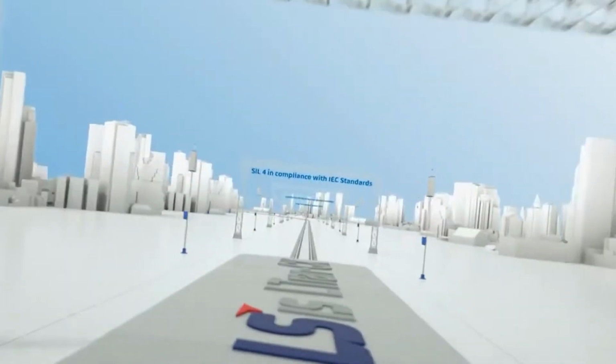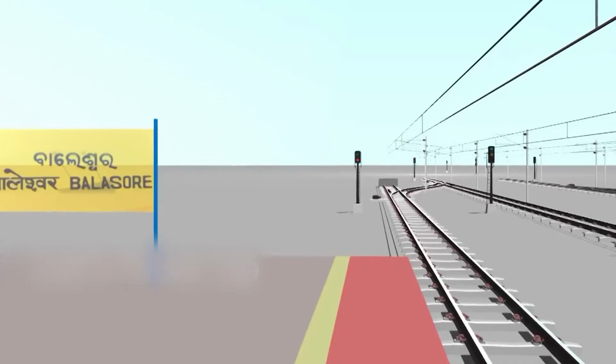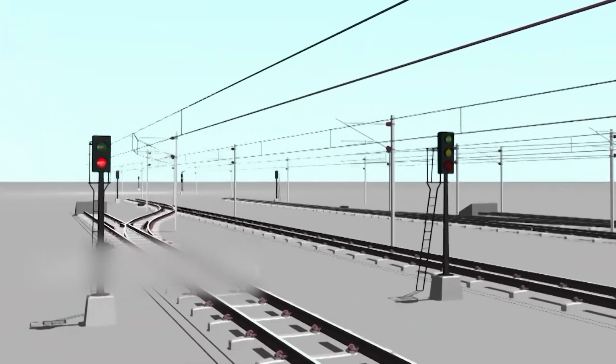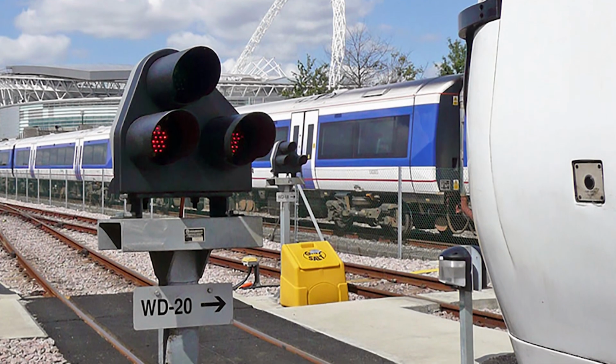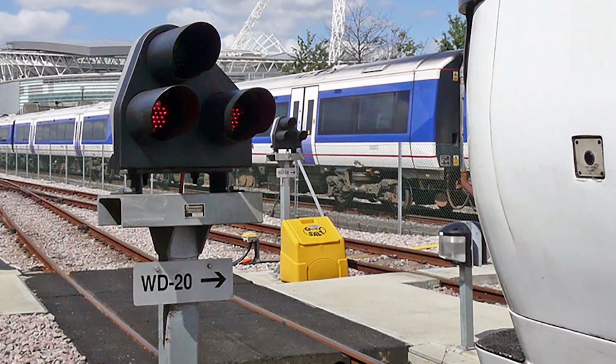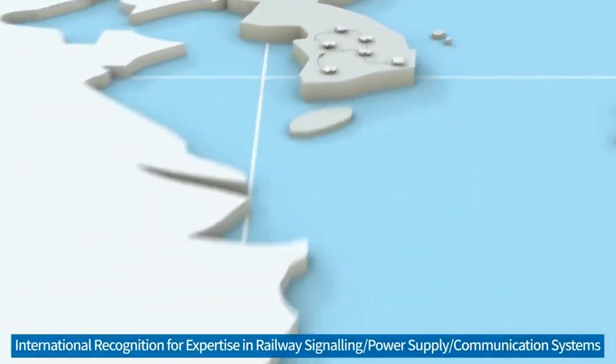The next key element is train control. Train control systems use computers to monitor and control the movement of trains. These systems can automatically adjust the speed of trains to maintain safe distances between them, and they can also provide information to train drivers about the speed and position of other trains on the network.